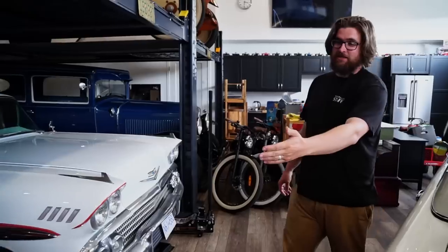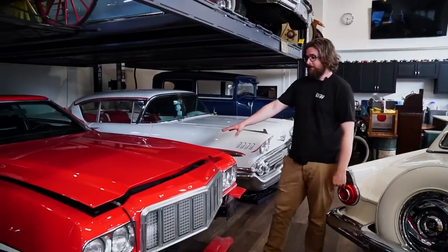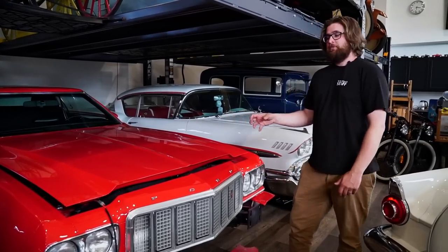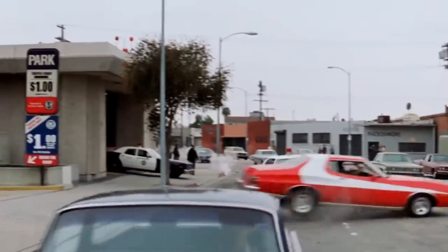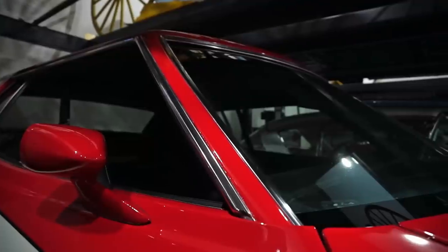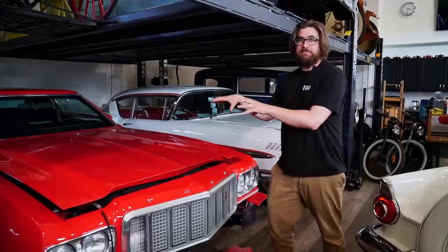Yeah, Starsky and Hutch here. We can't miss Starsky and Hutch. This is a special car as well. This is a 1976 Ford factory Starsky and Hutch car. Based on the popularity of the TV show, Ford decided to make red, white-striped Gran Torinos for one year. They made just over 1,000 of them. 100 of them went to Canada. This is one of the 100 Canadian factory Starsky and Hutch cars.